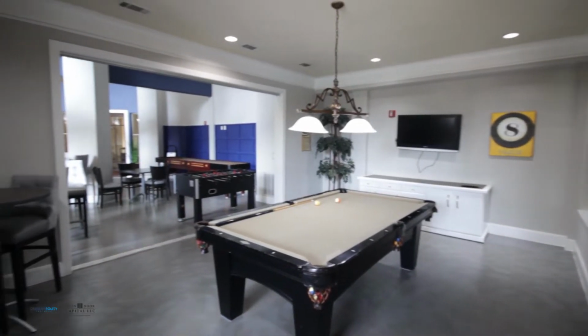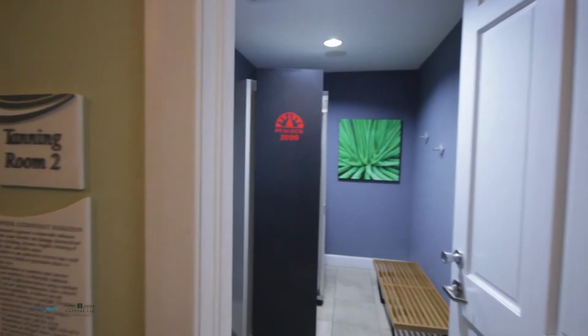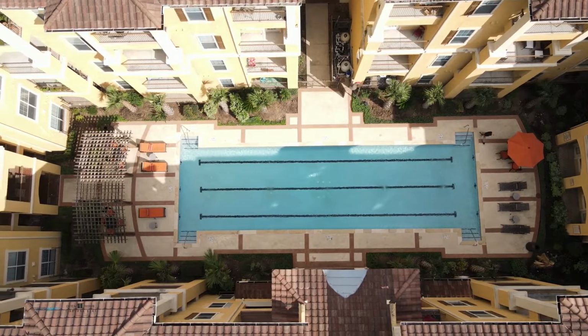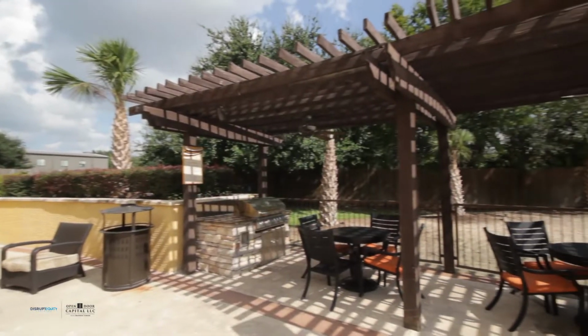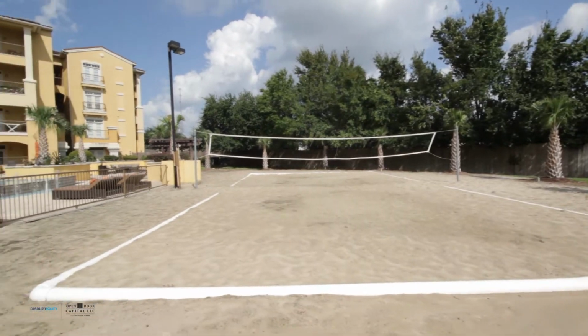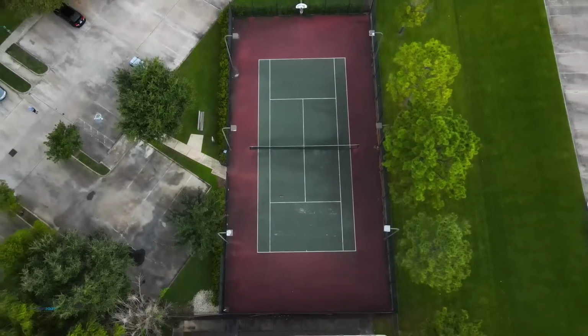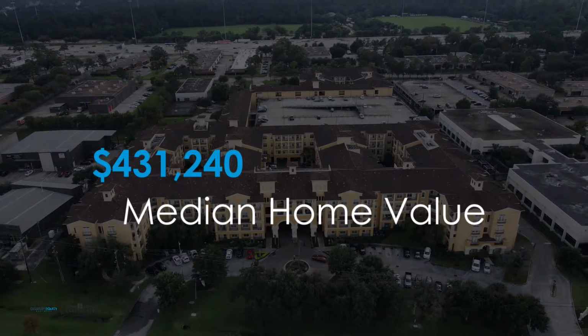Do you want to run through some of the amenities that you've seen today, Brian, and what the plan is there? Yeah. It's very spacious and open on the exterior. There's two pools, a lap pool, and there's a pool behind us as well. We've got a grill station here, a volleyball court, a putting green, and tennis courts. It's really nicely outfitted. It offers a lot.